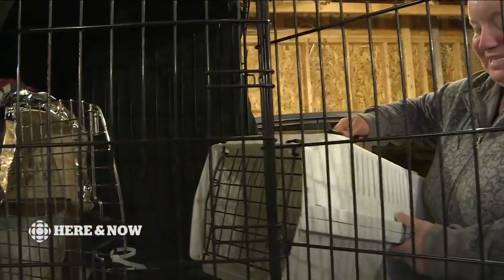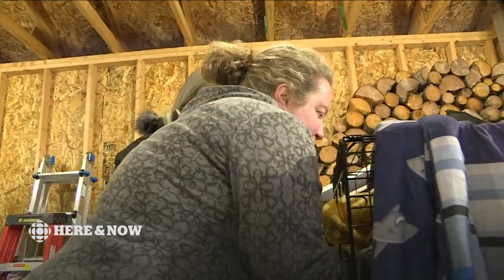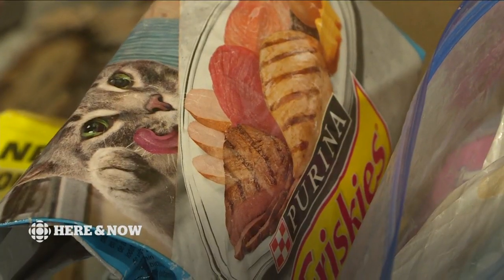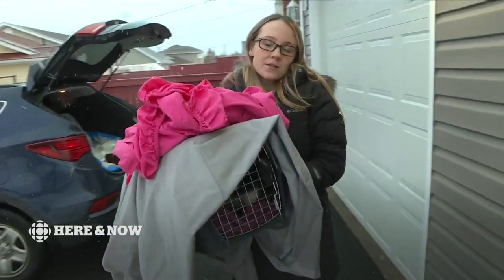Manning says the procedures give them the best life possible. So I think what I get out of it is the joy that I see on these cats' faces. I know it sounds silly, but when they're released back outside, it's just a sense of freedom for them. With just a few volunteers and just a few donations, this cat lover says she'll keep doing her part to help. Garrett Berry, CBC News, Gander.